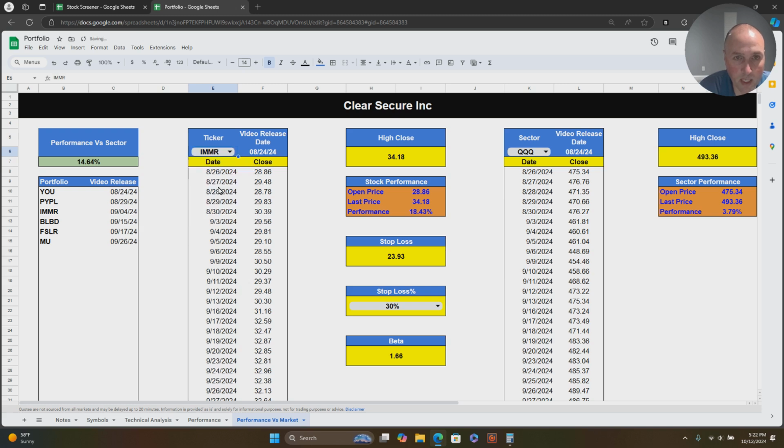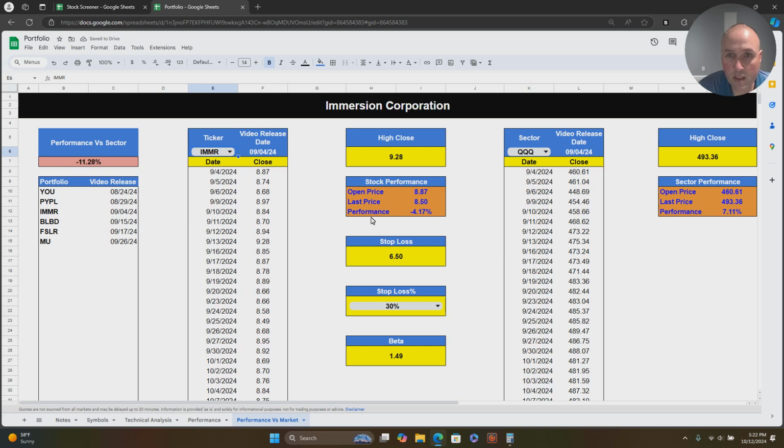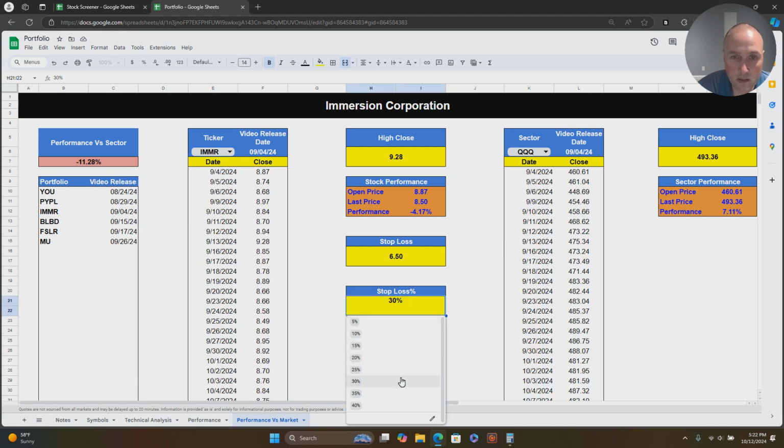We'll go down to IMMR. Same thing. This has underperformed the market, and the stop loss, it'd be tough because it's right around 1.5. And because it's a small cap, I might make that 30%, but since I said under 1.5, that would be 696.